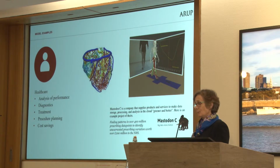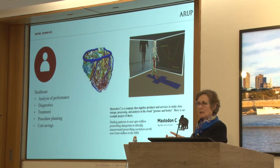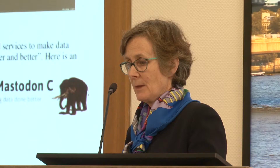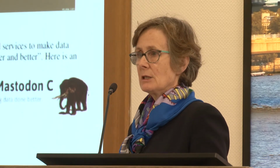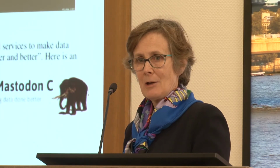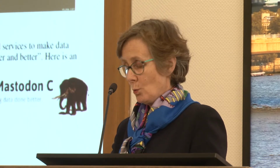There was human and physical performance. The one on the right was an example of a model of how people could test gait and understand physical problems and address those. And then there was a really interesting one we found from a company called Mastodon C, who had looked at the pattern of prescribing across the NHS. They found overprescribing, and they felt if they could address that overprescribing, they could save 200 million in the NHS. Now, I can honestly say here today, I don't know if that was implemented, but the ability of understanding that would help with cost savings.